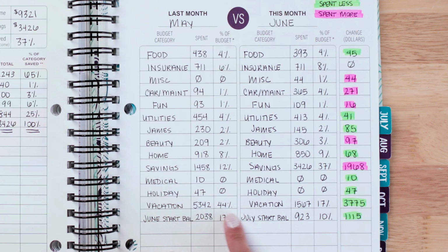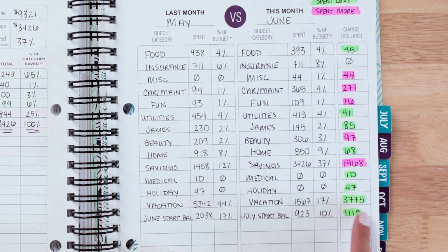$2,721. That's because for the month of May, I went on 2 all-cash paid vacations. I went to New York and we ended up going to the Tri-Cities for a baseball tournament, which means I used vacation savings, which counted as income for May. I did not have that much savings income this month, so it decreased by a couple $1,000s. As you can see, the biggest area where I compensated for that decrease was in my vacation spending, as well as in my starting balance.